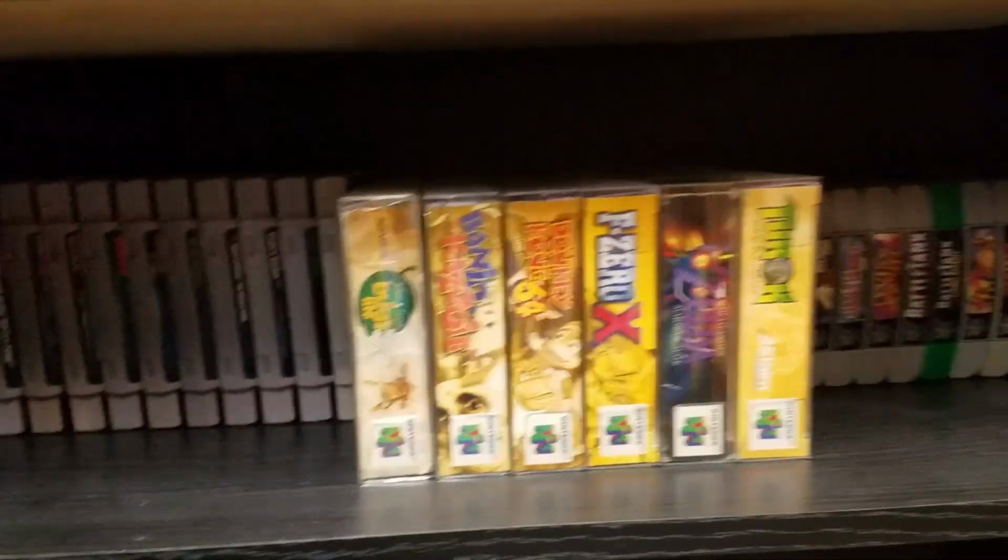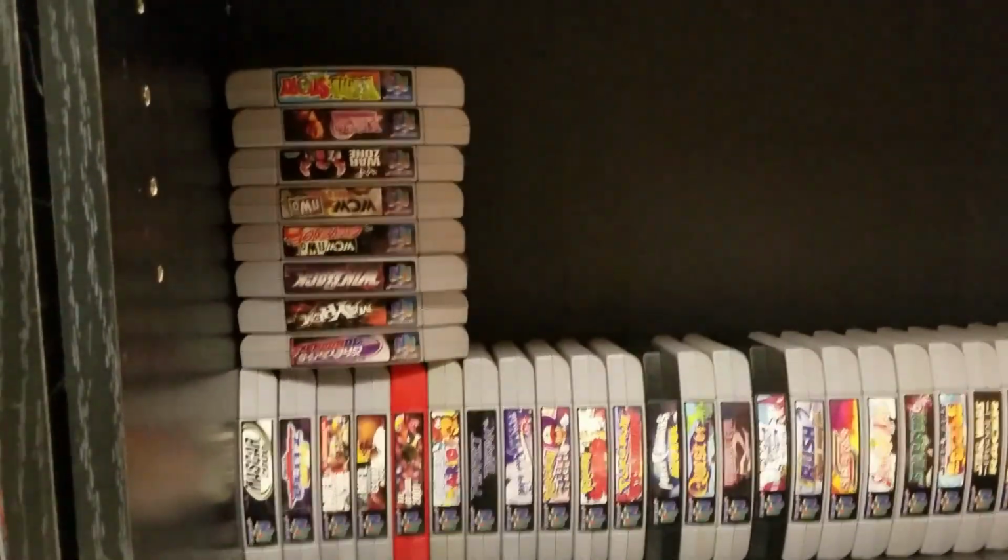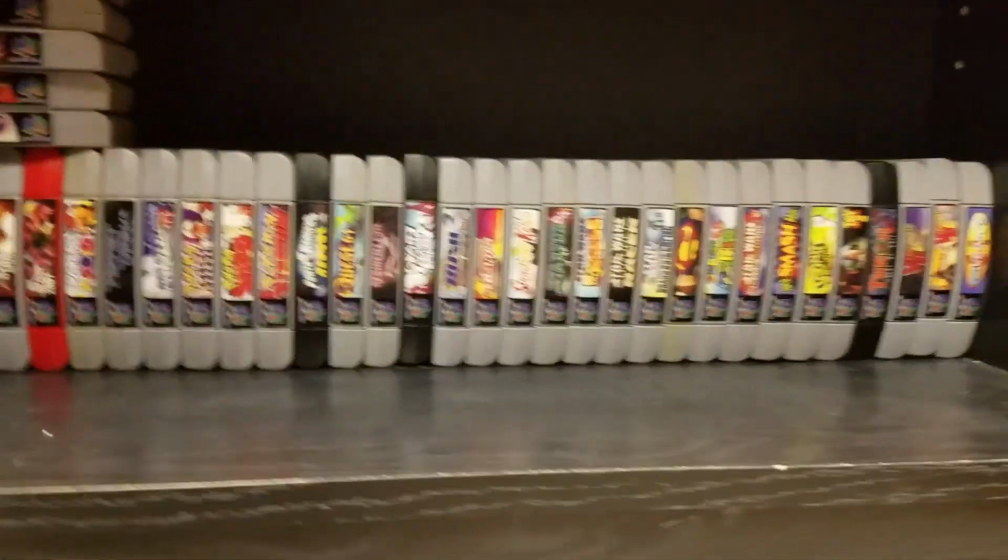Same thing, starting with complete box, goes to loose. Then down to the bottom of the shelf. You can see I'm actually running out of room because I had to stack some up there. So I'm going to get some cardboard to put over the top of those games, and then we will be able to have more there.